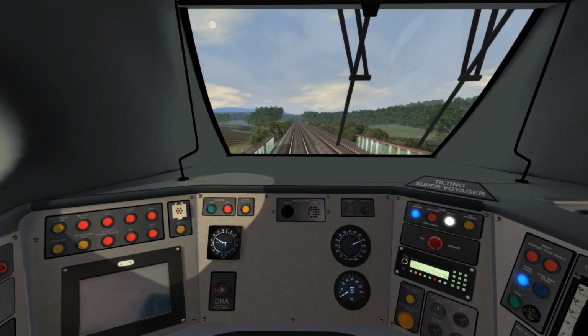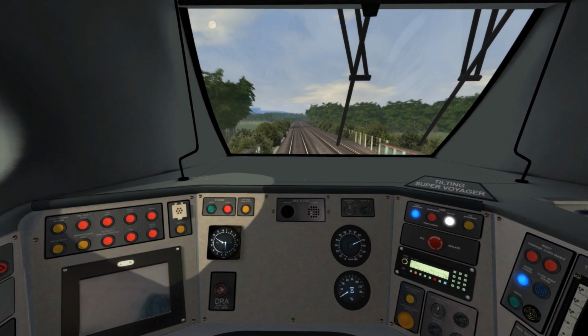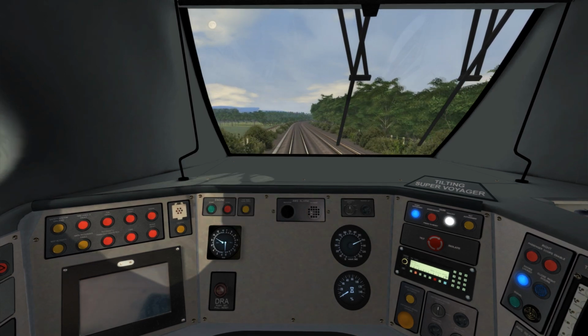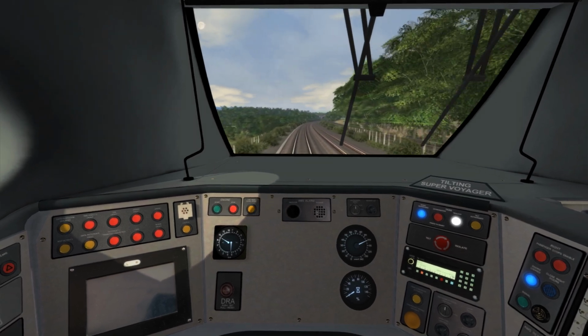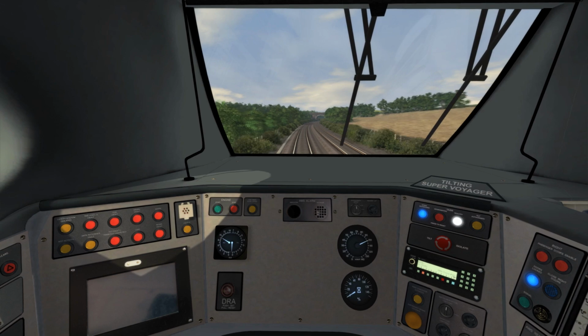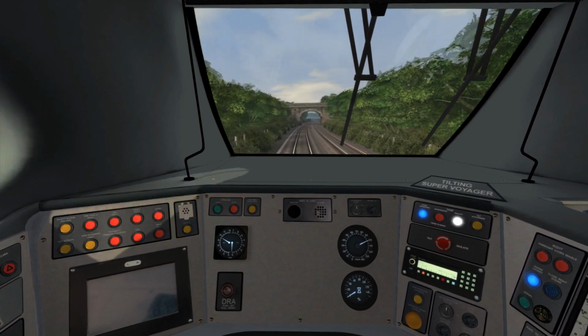What I'm currently looking out for along here is a girder bridge that we're going to cross. Once we reach that bridge, we've then got around 3 miles to go to Exeter, and that also marks 1 1/3 miles to go to a speed limit reduction down to 80 miles per hour.